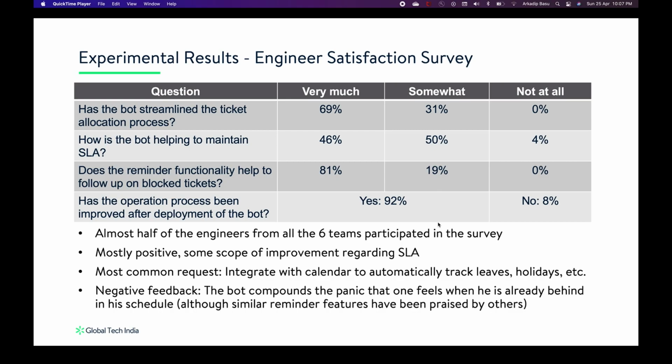We have run a satisfaction survey among the engineers and the reporters. We understand that 100% of members agreed it has streamlined the process. 96% agreed it has helped them to maintain the SLA, service level agreement. There have been a few negative points we have noted in the article and we will work towards mitigating those.